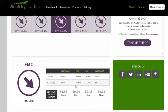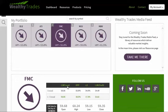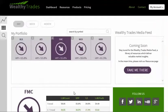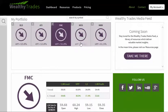FMC is also great. It's more than half on the trend side. It's profitable on the trend side, and it's less than half on the counter trend side. It's profitable. This is again 3 shorting opportunities. Short at the open. If it hits 59.85 and it rallies up and hits that level, short there. Or if it falls and you're already in the short, you can add to your position or just structure a short position at 58.95. This is a phenomenal opportunity here too in FMC. So ATI and FMC look great.